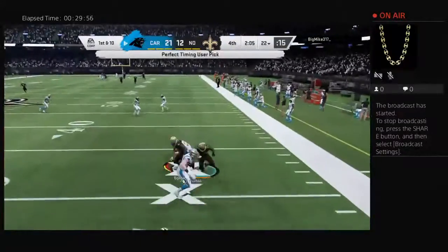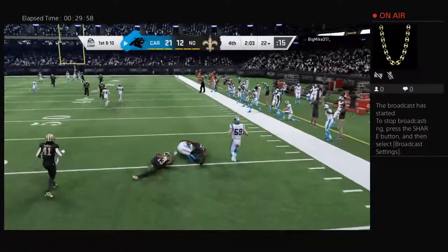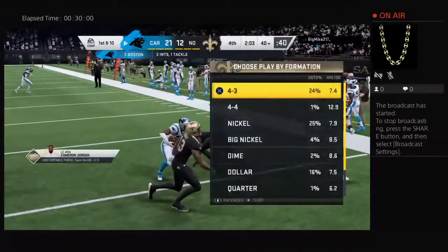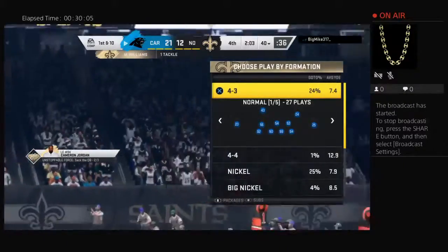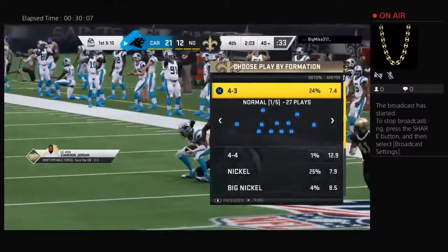And this is intercepted, and that should do it. Picked off by Trey Boston. And to the 40-yard line, that's where the return stops. And that gives him now 3 interceptions in the game.